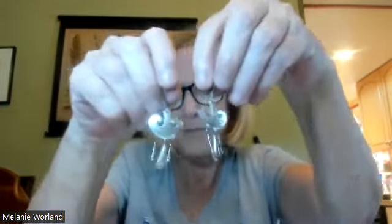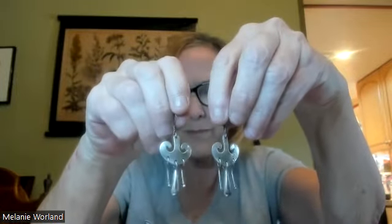I didn't hear myself give a price. I checked it because I haven't done a video in so long. I thought, well, let me see how I did with my numbers. Okay, these are sterling. I retested them because I was doubting myself. They don't look like sterling, so I tested them again. They are. They're sterling silver.